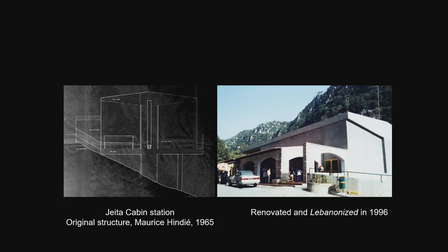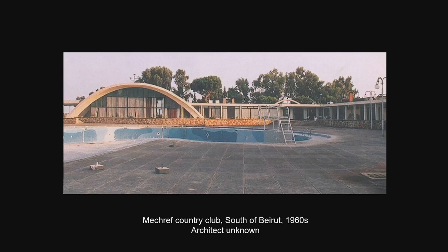But the wrongdoing was done outside for the cabin station designed by Maurice Hindiye, and later it was dressed, and you have these ingredients, a checklist of things to make it Lebanese. You put the red tiles, you put the arches, you use the stone, dress stone, and so on. And you disfigure, actually, the buildings.